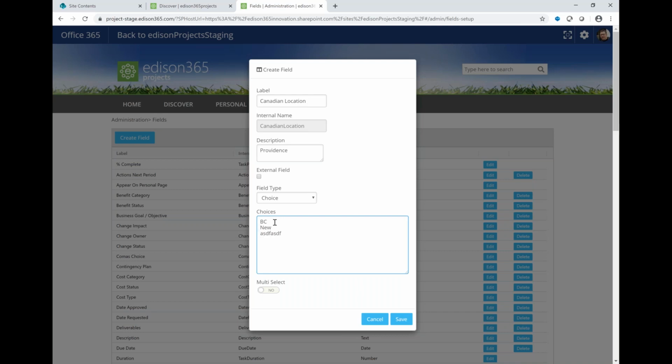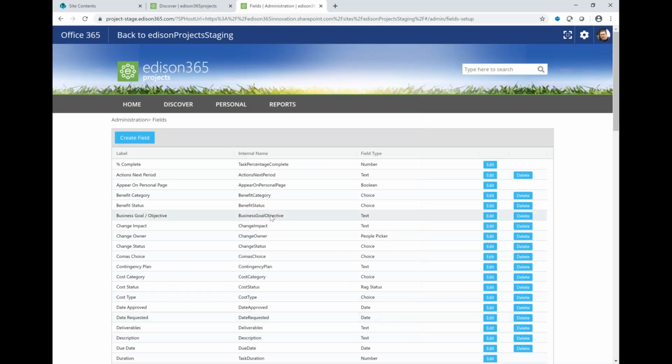You're not here to watch me type, but I can go through and start to select and build these fields very quickly. So you as a PMO can do this. You can go through and set this up for your different types of user communities. So that's an example of how we establish the fields.